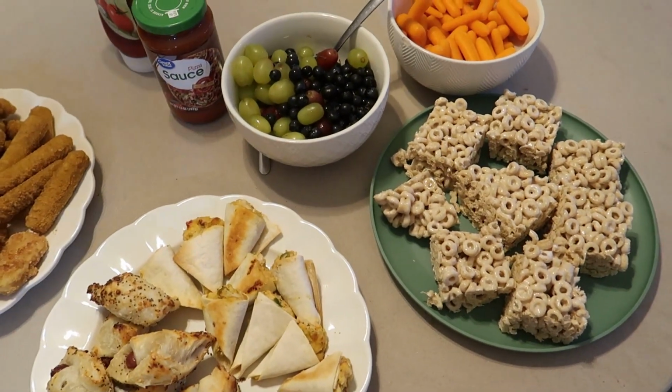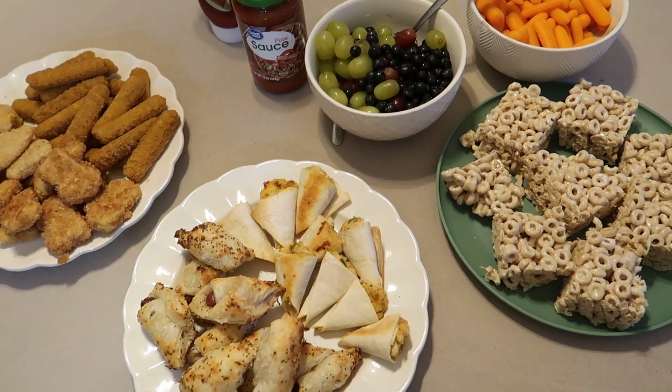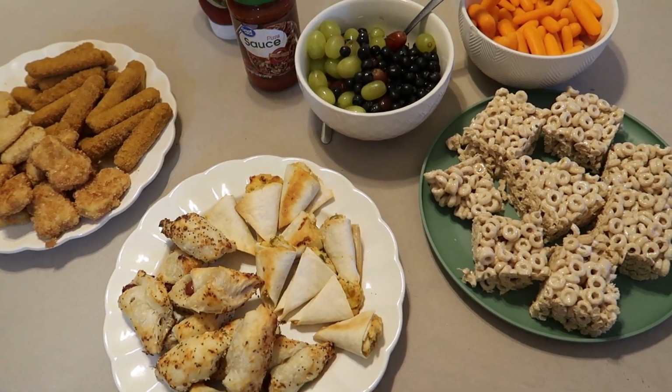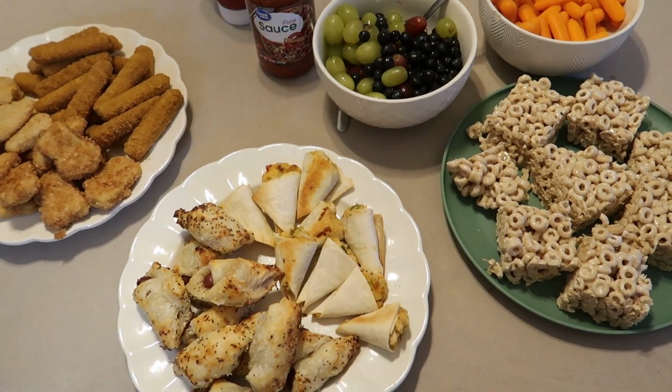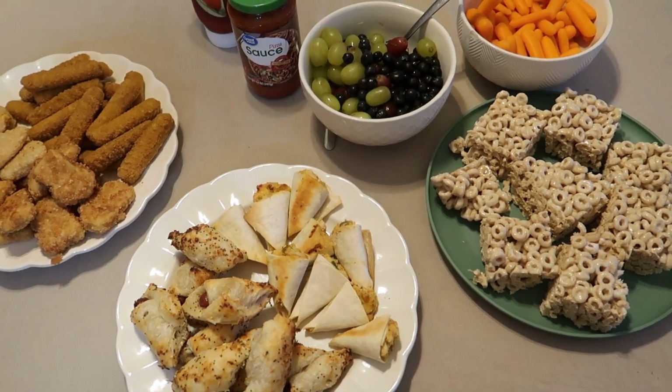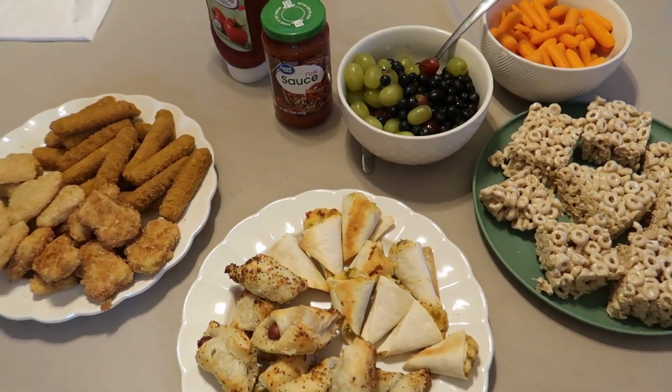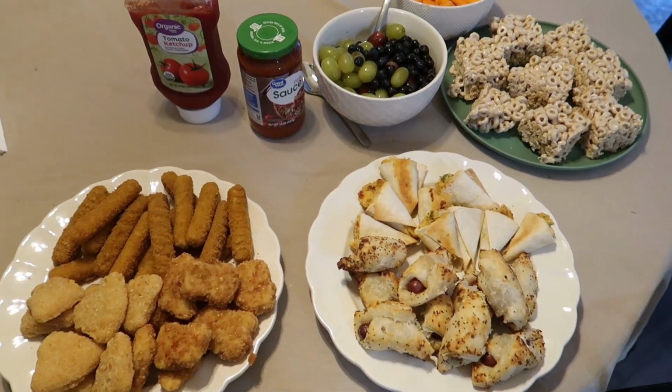So it is not the healthiest meal in the world, but it is a fun one that the kids just have so much fun with. Every time we do an appetizer night, make it a movie night, it's just like the most fun thing they can think of aside from going out to a restaurant. So just a fun dinner tonight.